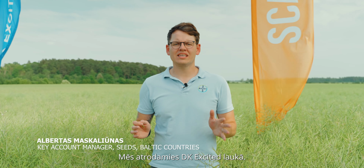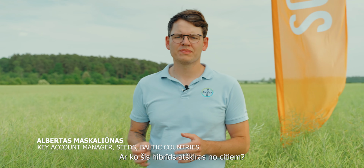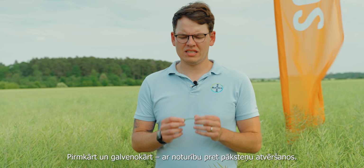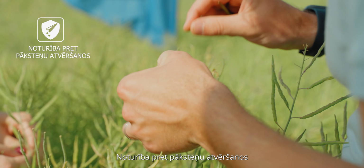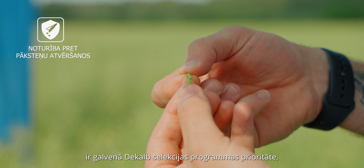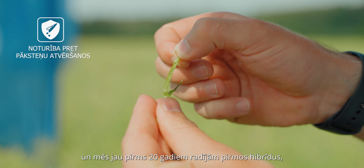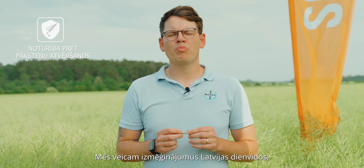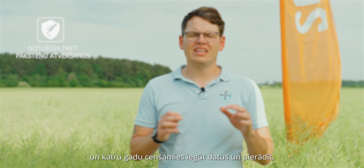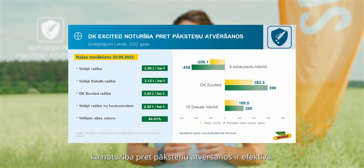So we are in the DK Excited field, and what makes this variety different from others? The first and main thing is pod shattering. Pod shattering is the key priority from the Dekalb breeding program, and we had the first harvest 20 years ago with pod shattering resistance. We are testing our pod shattering trials in South Latvia, and every year we are trying to get the data and to prove that pod shattering resistance is working.